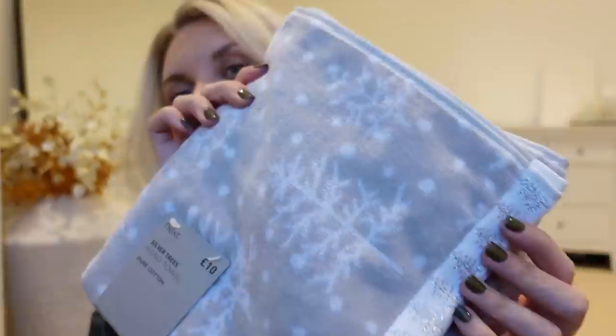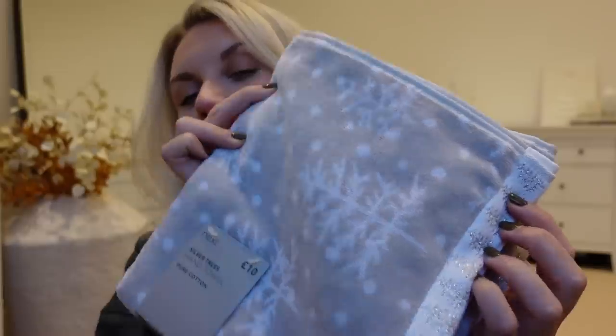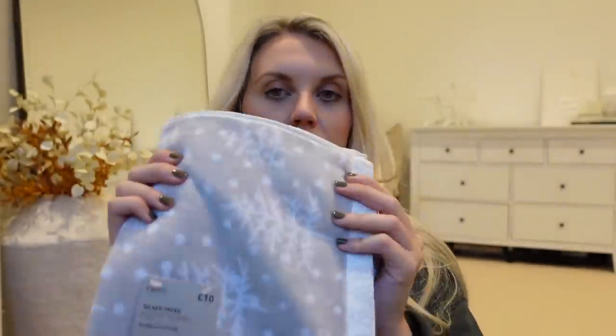So I got this Silver Trees hand towel, and it's quite hard to see in this light, but it's a gray and silver Christmas tree design. I got this again for sharing and nibbles. This is part of the Oakley range. It reminds me of the Denby range that do this color.